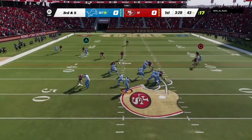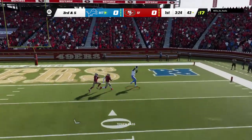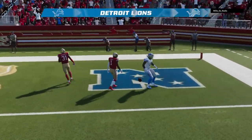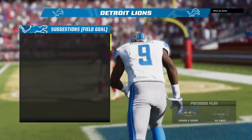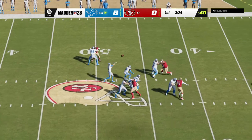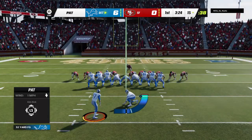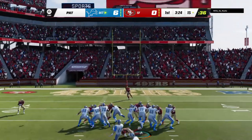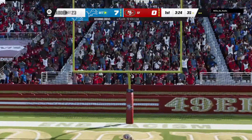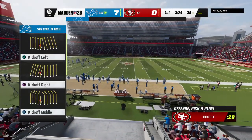A play fake for Swift. Now Goff. He's airing it out for Williams. And he'll get into the end zone. Touchdown, Detroit. Jamison Williams. 43 yards. And the Lions will jump on top with the game's first score here this afternoon. Extra point by Badgley, up and good. And it's now a 7-0 game.